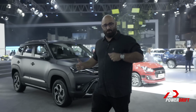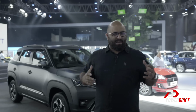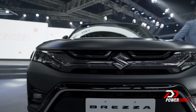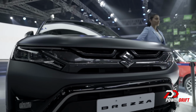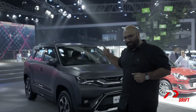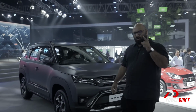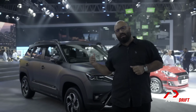Tell us, what do you think about this? Should they do this? Should they do other options? Maybe wilder colors like a neon green or a bright yellow. This is still a sub 4 meter SUV, right? As much as family people tend to buy it, young people like it too, and you can go wild in terms of colors with cars like this. Probably not so much with the Grand Vitara, definitely with the Brezza. So, do you want to see more colors on the likes of the Brezza?